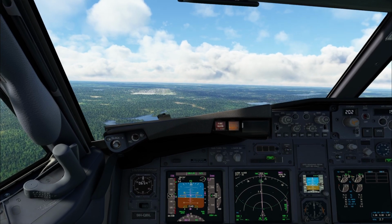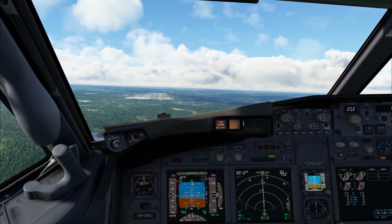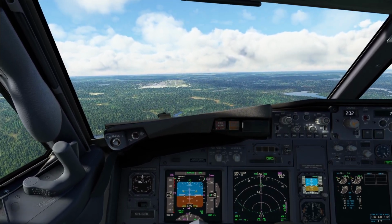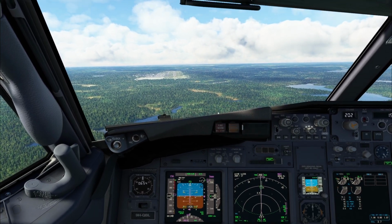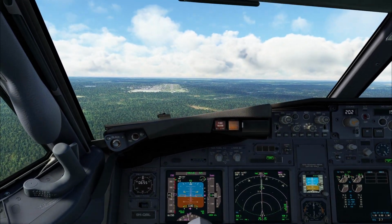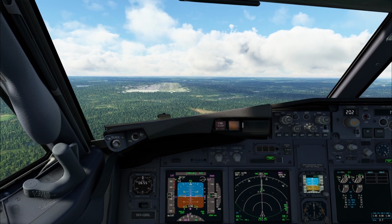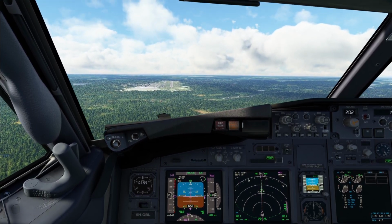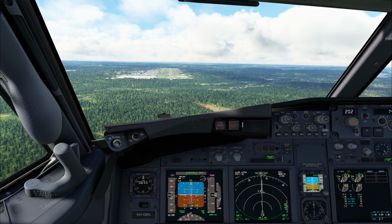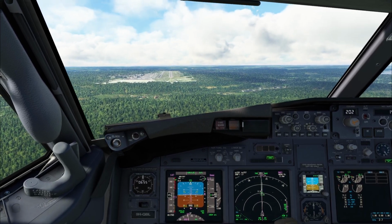Flaps 30. Speed checked. Landing checklist. Stand by. Flaps 30 set. Landing checklist. Engine start switches. Continuous. Speed brake. Armed. Landing gear. Down. Flaps. Flaps 30. Green light. Landing checklist completed.